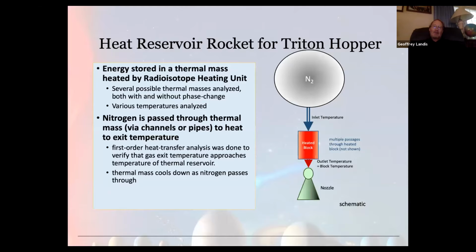So this is what we were planning to do. We store energy in a thermal mass that's heated by the radioisotopes. Radioisotopes are actually pretty tiny little chunks of plutonium. Not the type of plutonium you make bombs from. Different isotope that just produces heat. Then we pass the nitrogen through the heated block. Gives us hot gas. What's hot gas good for? Hot gas is good for rocket engines.